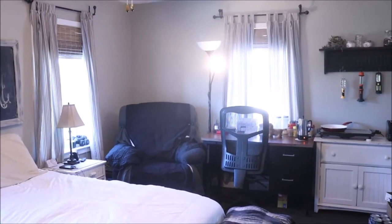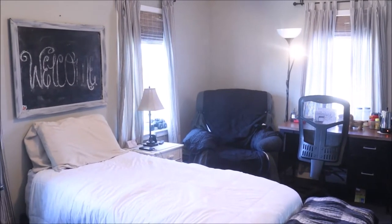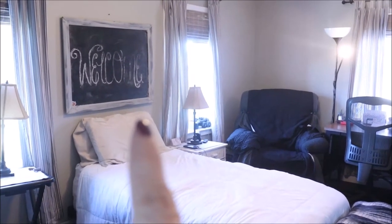Some of you may have already seen this space in my pantry organization video. I'll link that down below. But this is Grandpa's room, and this is also our dining room. And this is what we're going to do. We're going to bring our dining room back and take this upstairs.